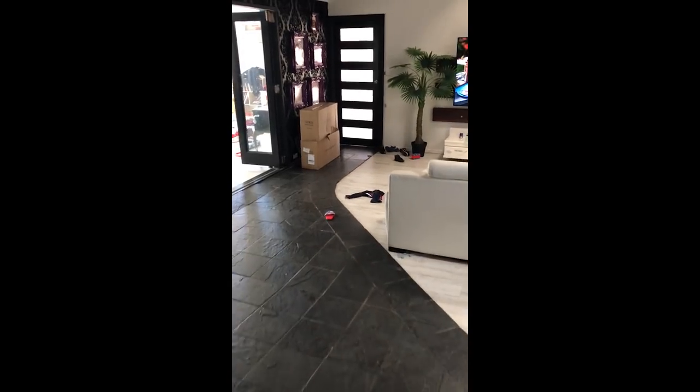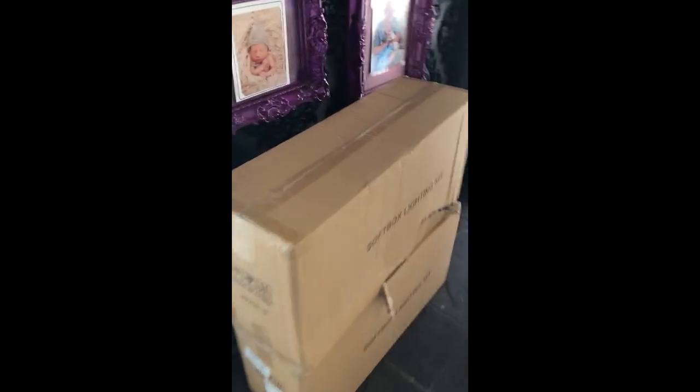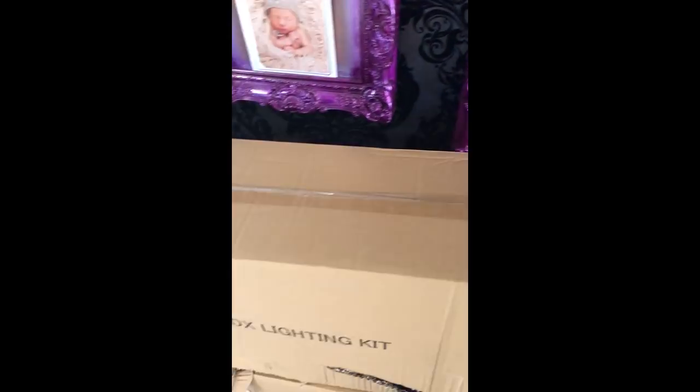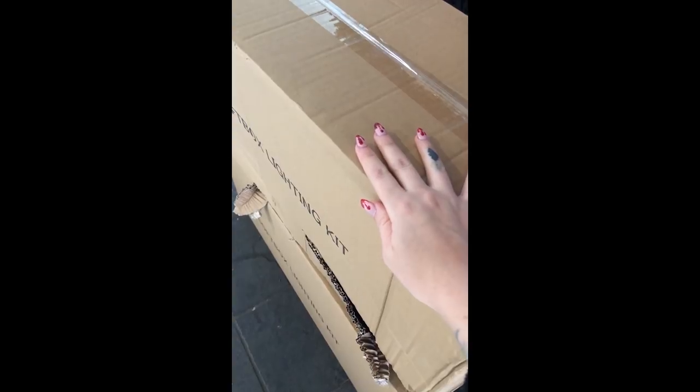Guys, super excited. My new soft boxes just arrived. Let's open them up and take a look at these bad boys. Each box has 5 lights, but previously I was using one that has 1 light, so it's going to be a lot more light.